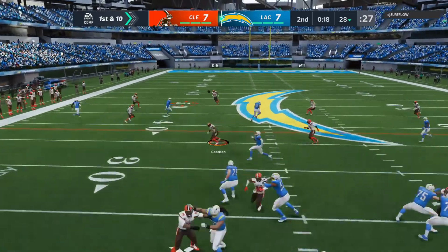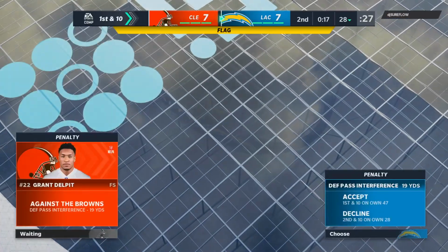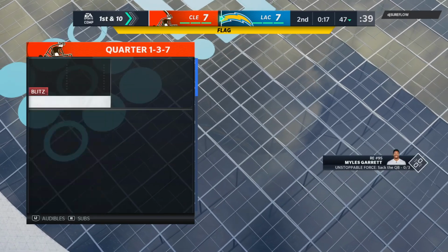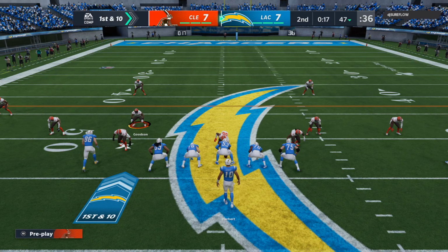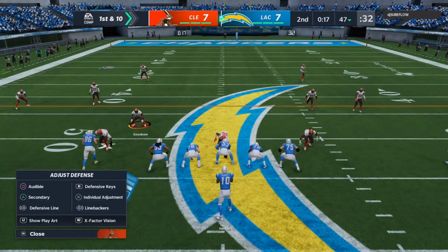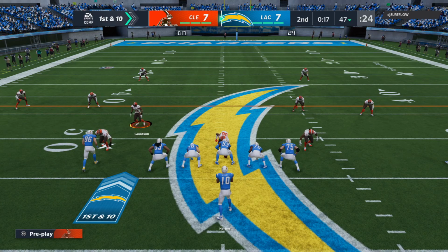Trying to shake off the interception from the last drive. He'll look to throw, and that'll be incomplete. We do have a penalty flag down, however. Let's see what that's about. So they saw the contact before the ball arrived. Penalty flag for pass interference. And trying to avoid pass interference is so difficult. You're trying to slow down these skilled receivers, and somehow, some way, they make plays on the football, and sometimes you're there too soon.